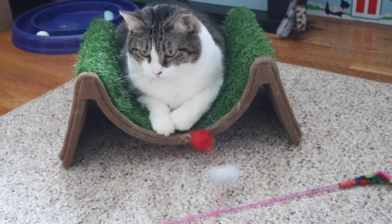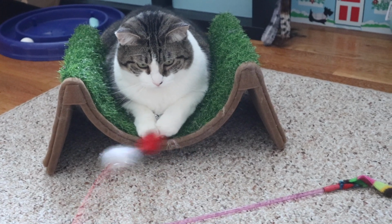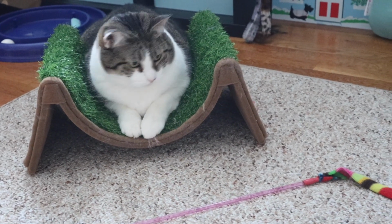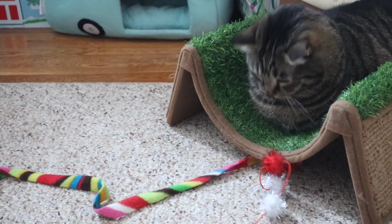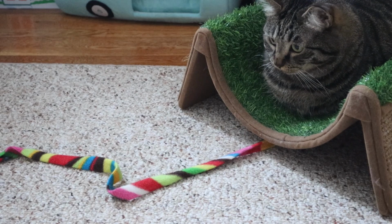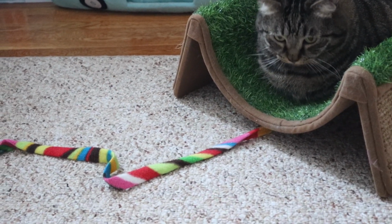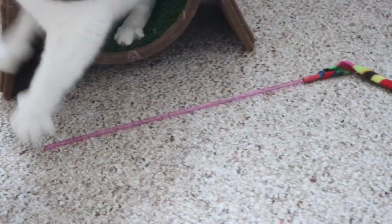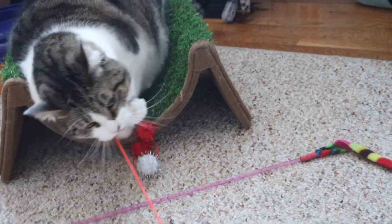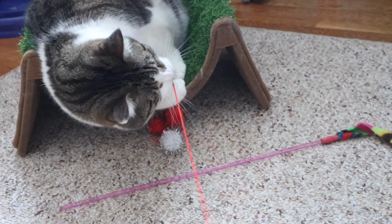This is the toy that I was playing with, and they love it when I drag this on the ground. Like if I drag this on the ground, they love going after it. And look, so there's Stella, and there's Simba. He just joined us. Simba likes free pom-poms more so than the pom-poms on the wand, but Splash loves it when I just drag this on the ground. Splash goes crazy. And so does Stella. Stella runs back and forth around the house when I do that.